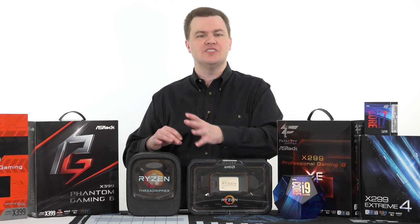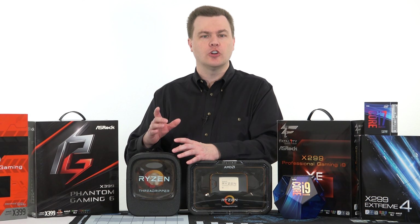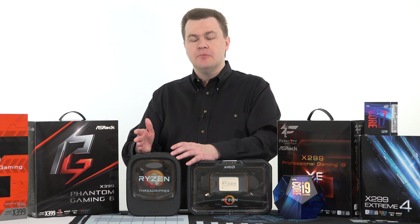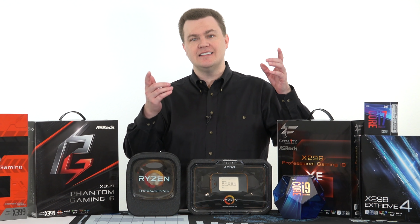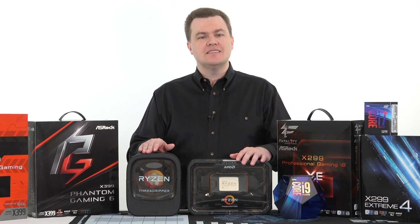There were adapters and you could kind of make stuff work, but it didn't cover the die properly and they really weren't great solutions. That's mostly been solved at this point, but if you have an awesome, wonderful custom cooling setup, do keep in mind, it probably works just fine with Skylake-X and it probably doesn't with Threadripper. But if you're buying new, that's less of an issue.